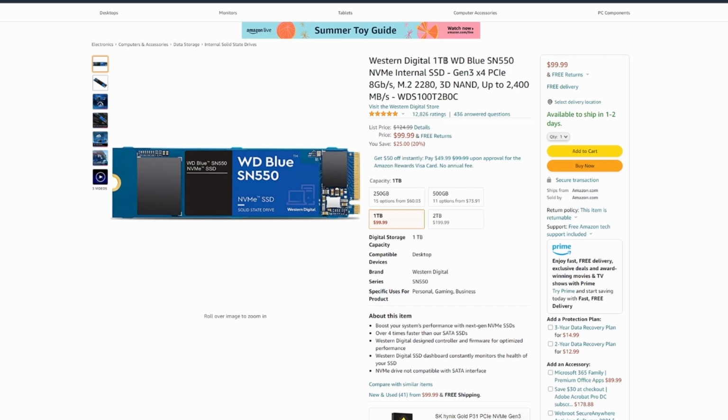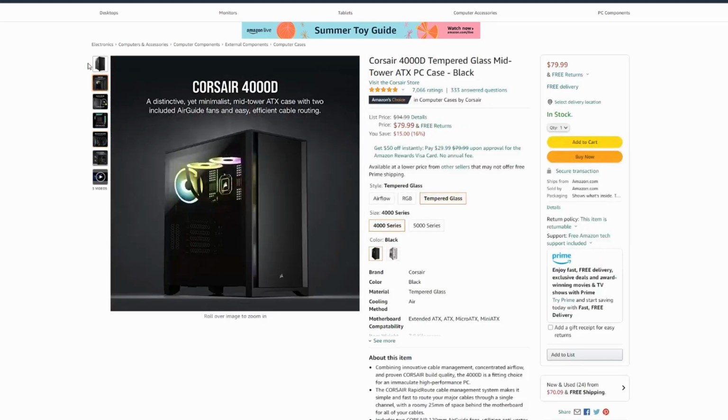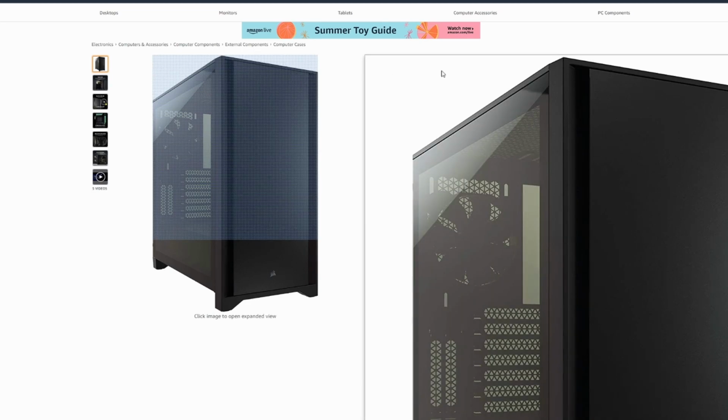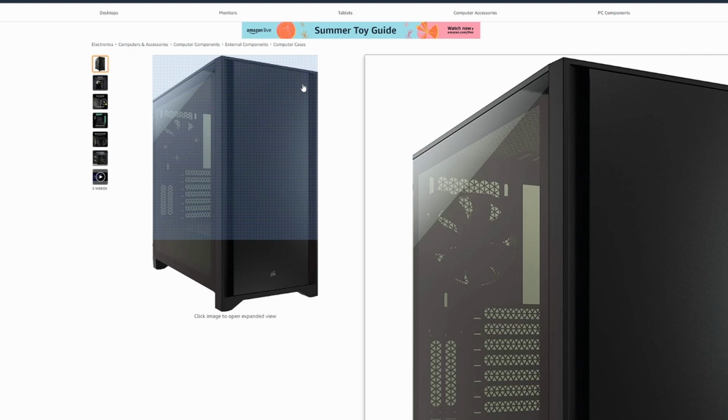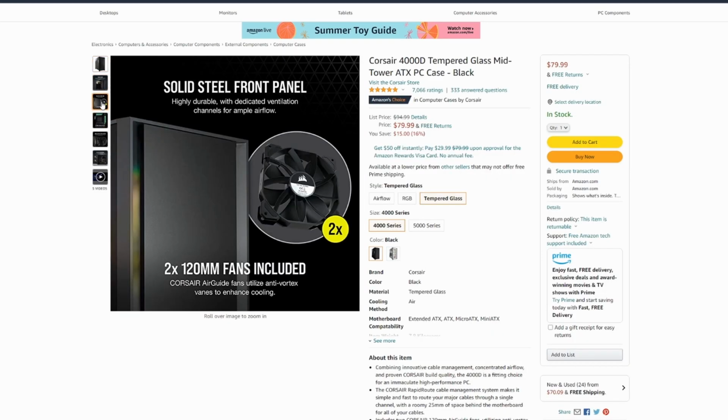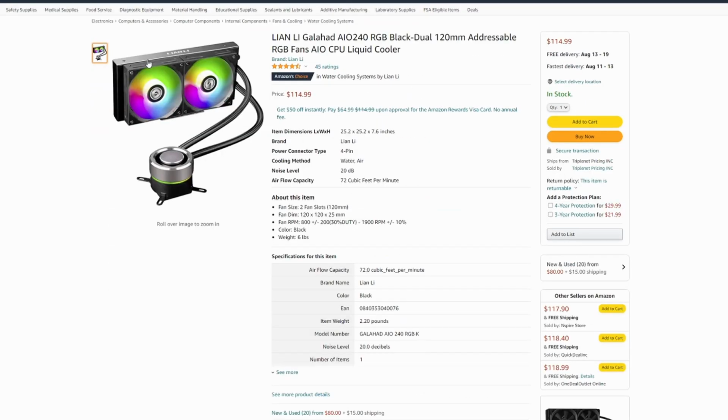It's pretty optional. And then when it comes to the case, this is actually one of my favorite cases that got recently discounted. So it's only $80 for a Corsair 4000D. Overall, the build quality on this thing's really great. This is not the airflow version, so you're not going to get all those pass-through holes here. But I think it's still pretty decent when it comes to overall airflow. And it comes with 2 stock fans, and you're also getting that AIO cooler.